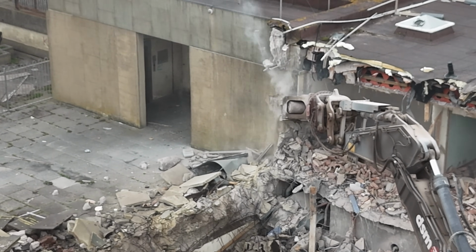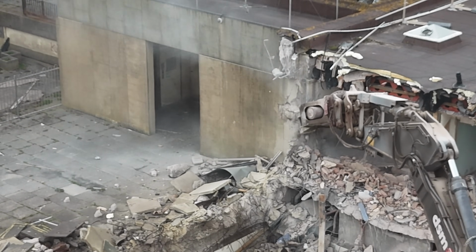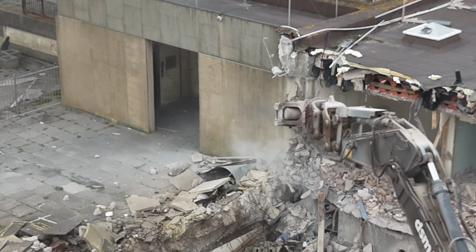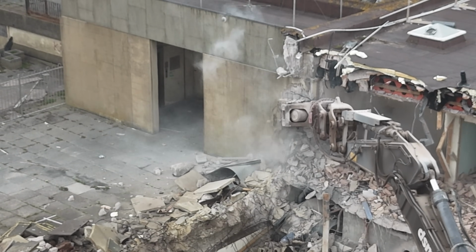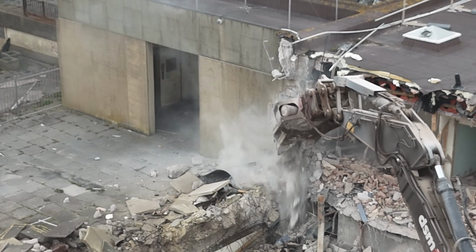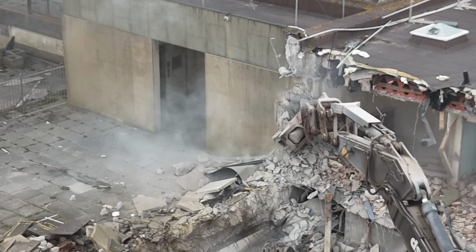Oh, he's already attacking the corner of the stairwell. That's the stairwell side. And you can see the lift door on the opposite side. So he's attacking the stairwell. Stairwell that takes you down into the car park. What was Bonnie Street car park.